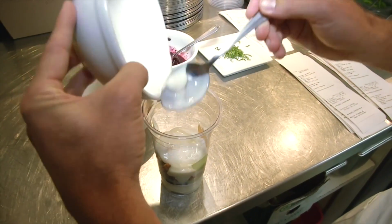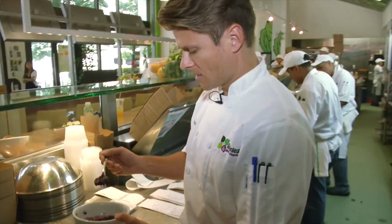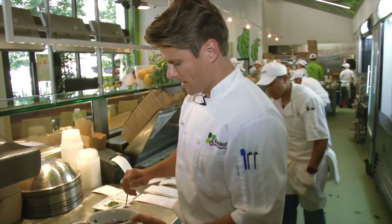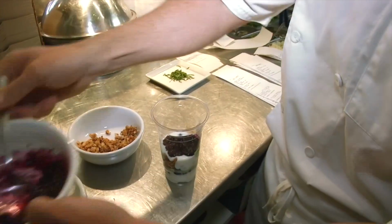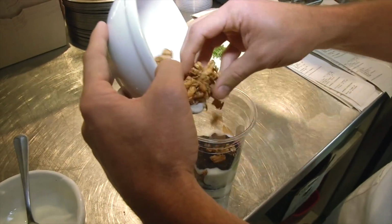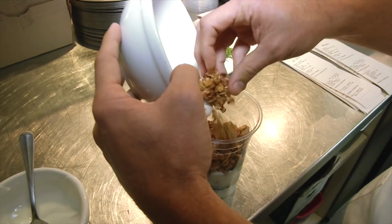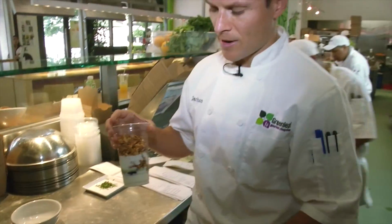I'm gonna make one more layer out of this. And this is something that everyone can enjoy. It's a good year-round treat. Nice and filling, but not fattening. And the rest of the granola goes on top. Just like that. And I can take this with me around all day, eat it wherever, however, and I love our really healthy breakfast parfait.